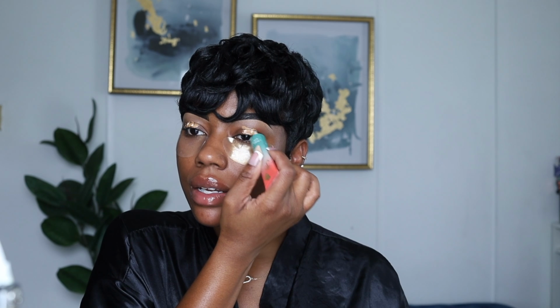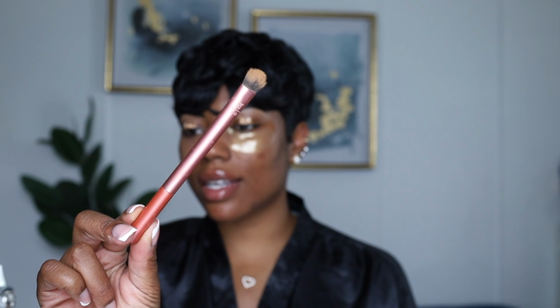Now I'm going to apply a little bit of the Juvia's Place Eye Prep and Eye Prime number 2 on the lid as well. To blend out the concealer on my eyes, I'm going to use this Real Techniques 210 brush. And you guys already know I am going to do one eye on camera and the other off. I probably should have waited to put this on. Yeah, I think I might wipe it off.